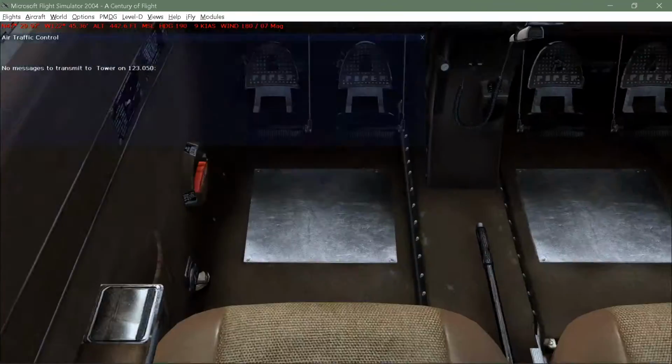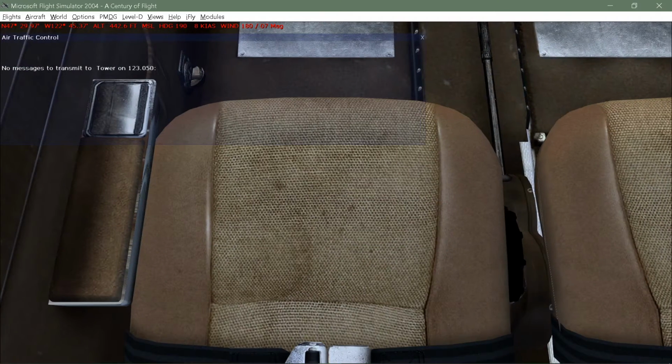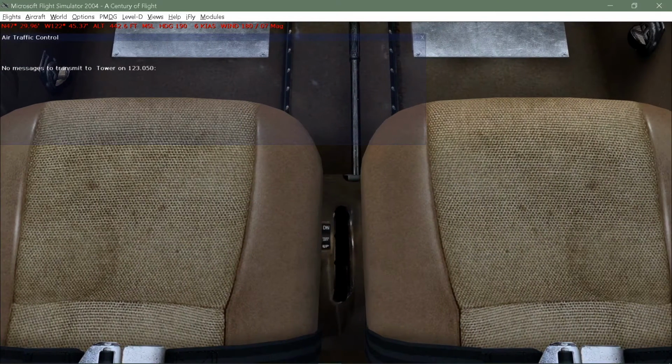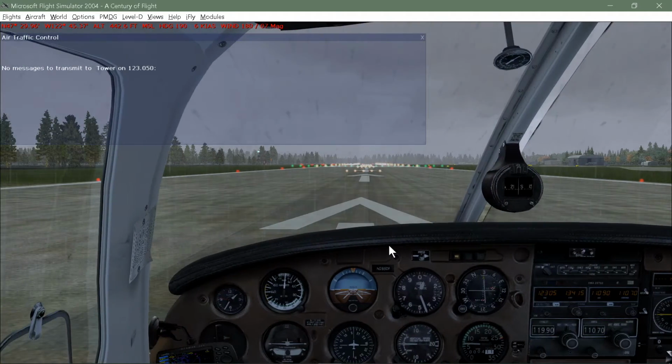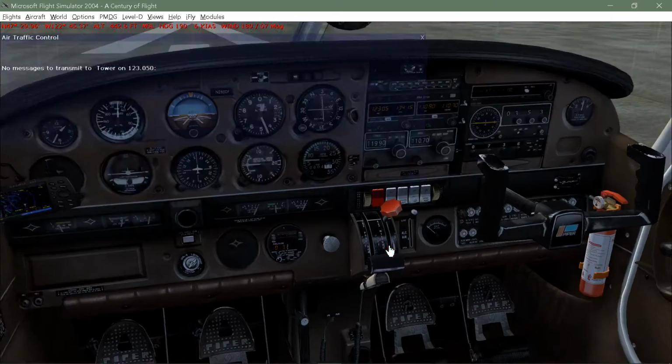Take a look at my elevator trim one more time. I made some updates to the coding of the way the elevator trim works. So I need to trim down just a little bit. Trim to about 10 degrees or so. Probably not even that much, but 8. Let's just try 8. Okay, here we go.